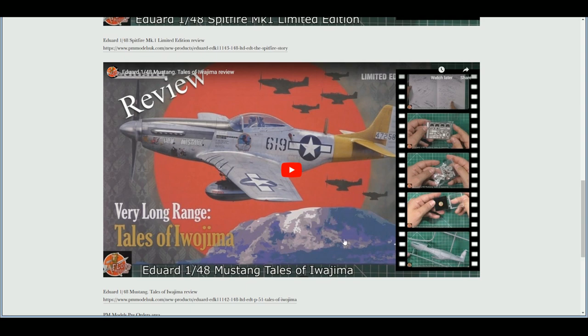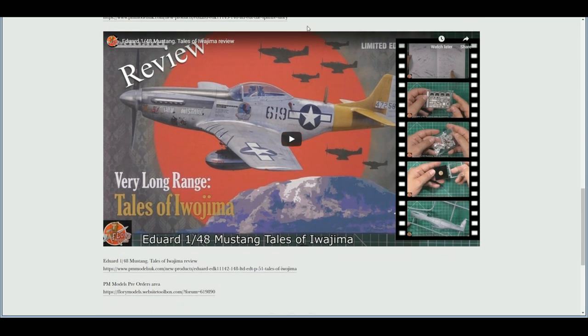But again, another beautiful kit, nice bit of photo etch in there. You do get the resin wheels and the various bits and pieces as well, everything you really need to make a very nice long range Mustang. So that one is up on there.